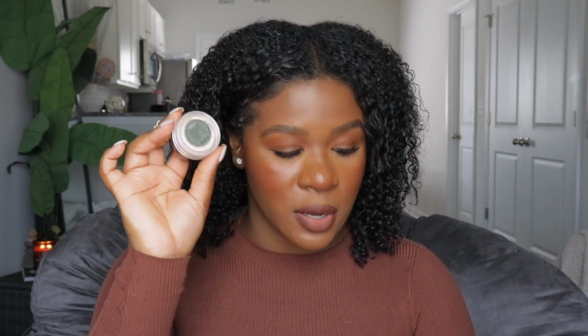But if you want a nice, all around translucent powder, the Laura Mercier one is the best. It works on dark skin tones, light skin tones, whatever your skin tone is, it works for every single person out there. It's never failed me, and it doesn't give flashback, okay? That is the biggest thing. So this is also one of my faves.